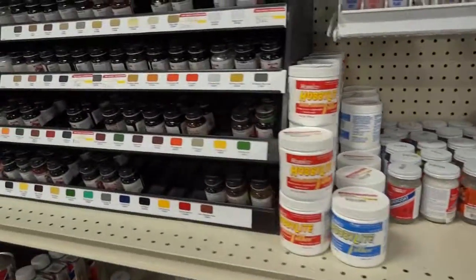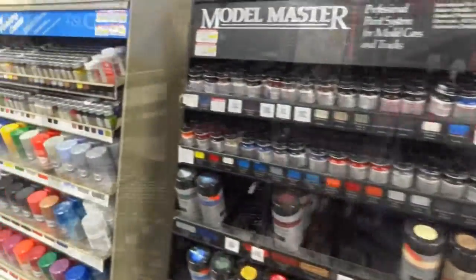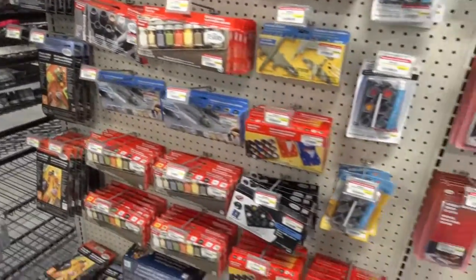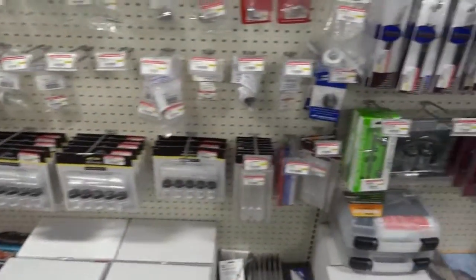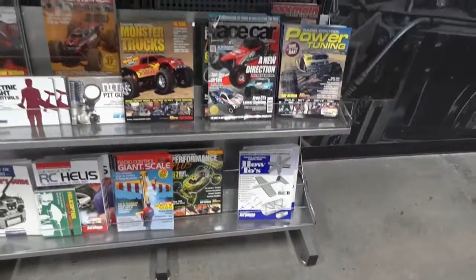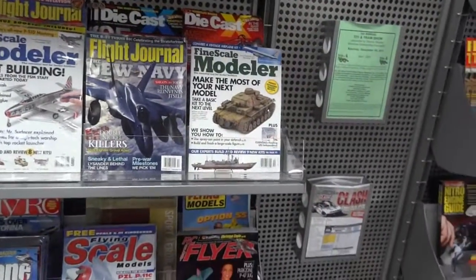Additives to paint, jars of paint, different colors of paint. And the models for paint. Different racks, different systems, and different kits. Even jars and compressors and guns. Magazines on cars, building, and aeroplanes.